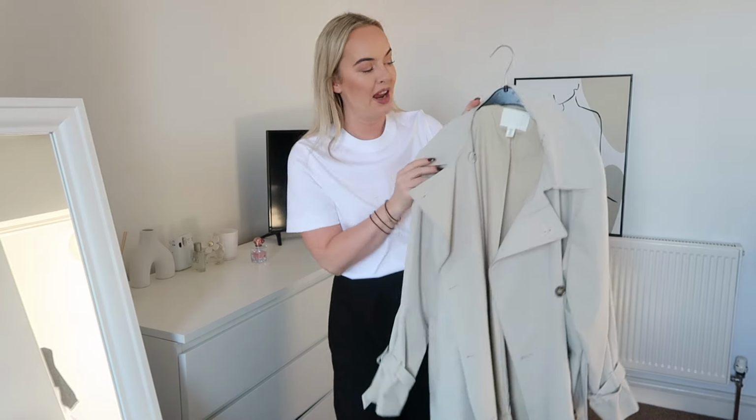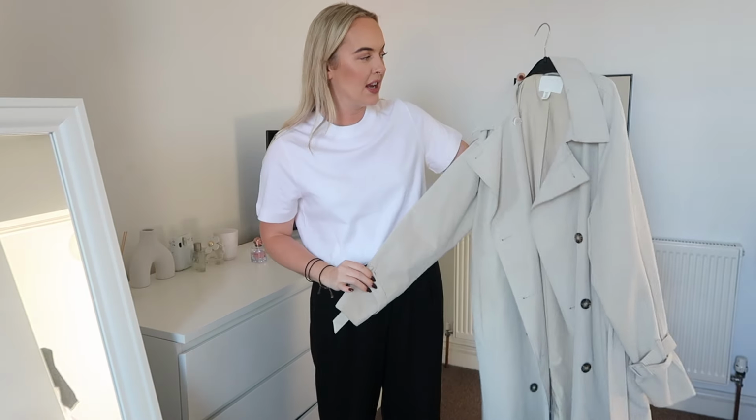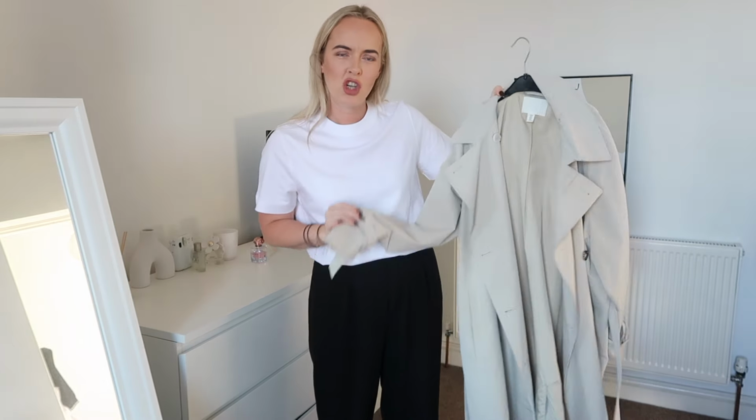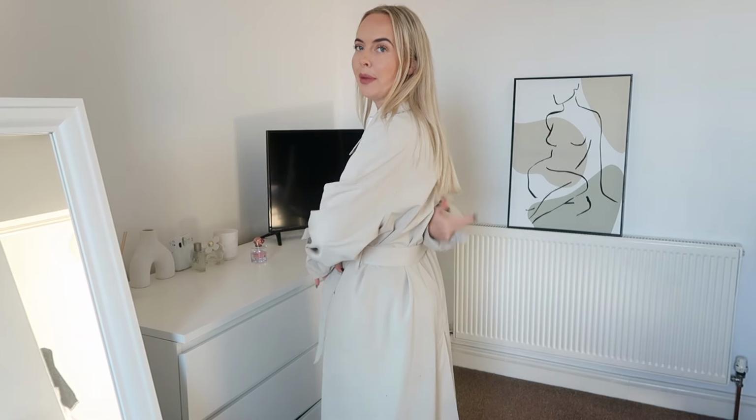Next we have my absolutely filthy, I don't know if you can see, H&M trench coat, and this one is in a lighter beige. I thought it was a bit green when I first bought it, but it's not really. This one is not as oversized, but I would still consider it to be oversized, and I ordered this one in a medium. I think I got it in the sale. Again, it's a couple of years old. It has the tie-up belt, but this one doesn't have the panel at the back.